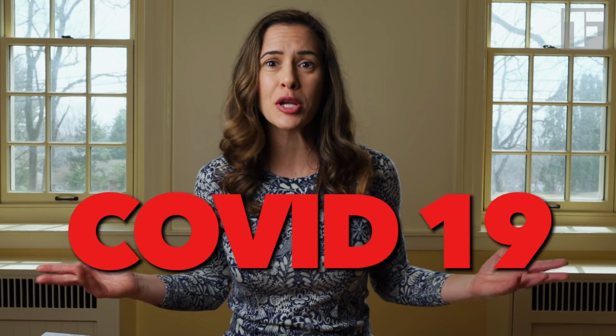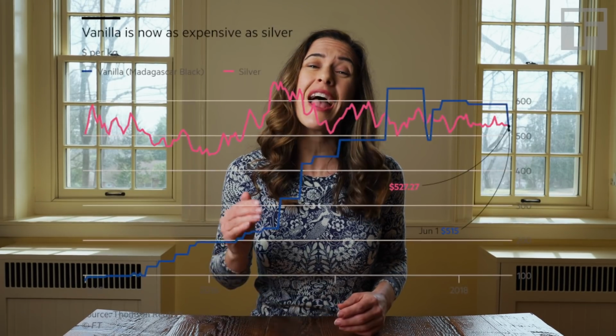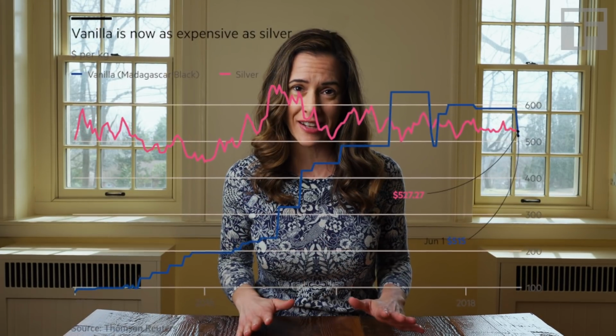So, the first thing you probably expect me to say is, it's the pandemic, global supply chains, labor shortages, shipping costs. But I'm afraid it's not that simple. The price of vanilla has actually swung wildly up and down over the past decade, and it's now fast approaching its all-time high. To understand why vanilla prices have spiked so dramatically, we have to look at what vanilla is, where it comes from, and how it's grown. My specialty.